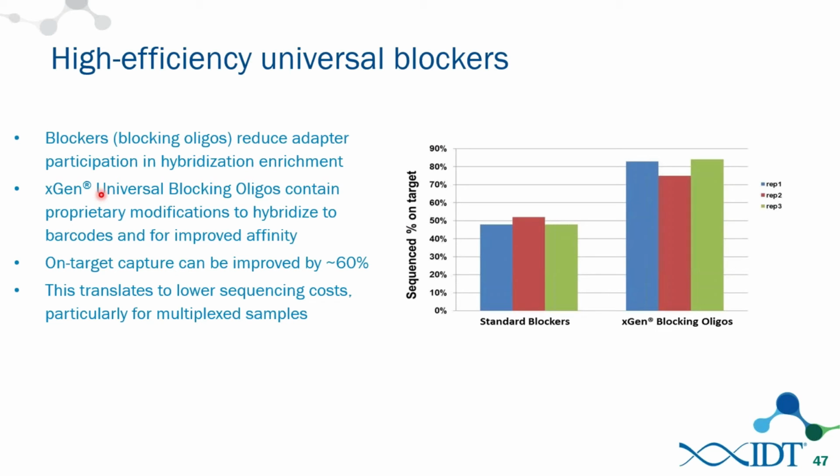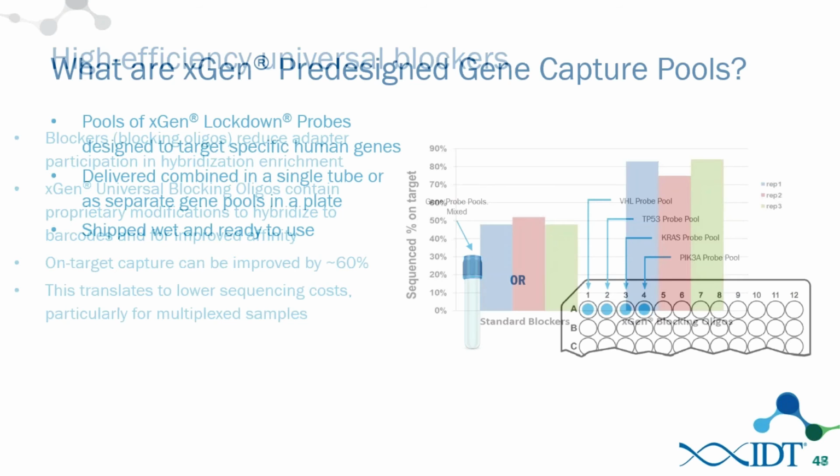So here is a Foundation Medicine comparison where they looked at standard blockers compared to xGen Universal Blocking Oligos, and they found that in some runs they were able to improve on-target percentages by up to 60%. So really, if you're improving on-target percentages, you are actually saving money because you're generating more usable sequence data.